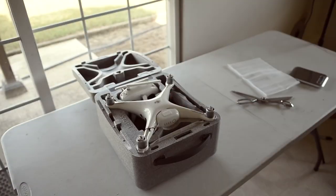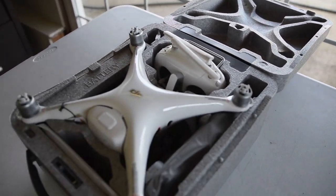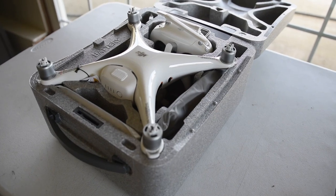The drone is here. She's right there, boys. Damn, she's beautiful.